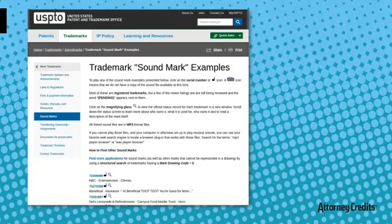There's also a sound mark. You could upload a WAV or an MP3 file. You could actually register a sound. Sound marks are not that common, but you do hear them a little bit more than you realize. There's a fun little page here. The Trademark Office has trademark sound mark examples, which is over here.